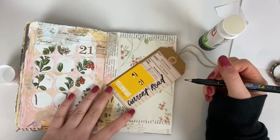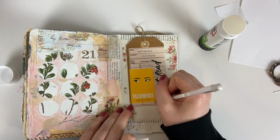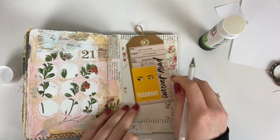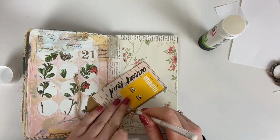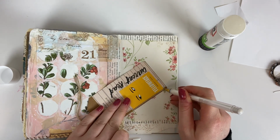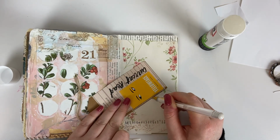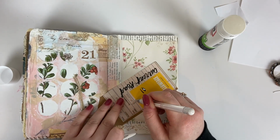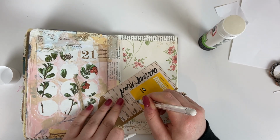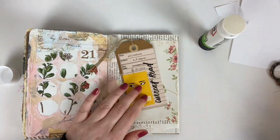And then to help the book cover stand out a little bit, I decided to come in with my white pen. Now this is a white Uniball Signo. It's my favorite white pen. It's near enough my only white pen that I use apart from the paint markers that I have. I just find that it works really well and it's really opaque. So that's what I like to use within my journal pages.